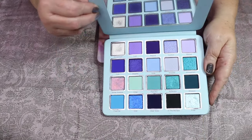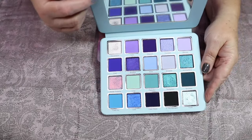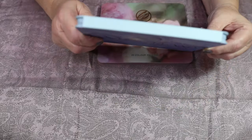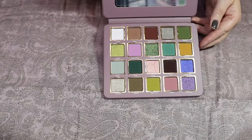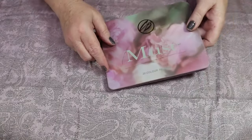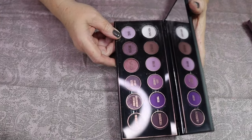The Wonderland palette is amazing as well. That color story is a little outside of my comfort zone, but I am going to continue to use it. That is currently in one of my panning projects. And I have not yet used the Muse palette, but it is stunning as well, and I'm excited to use that. The next palette is the CXC Beauty palette.